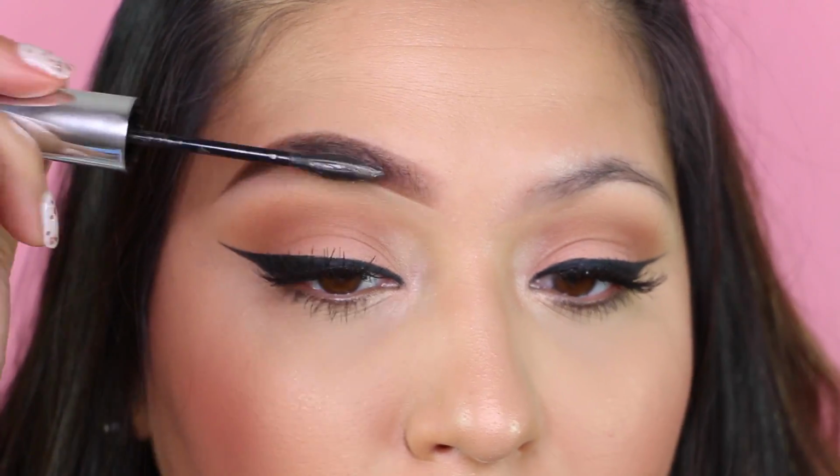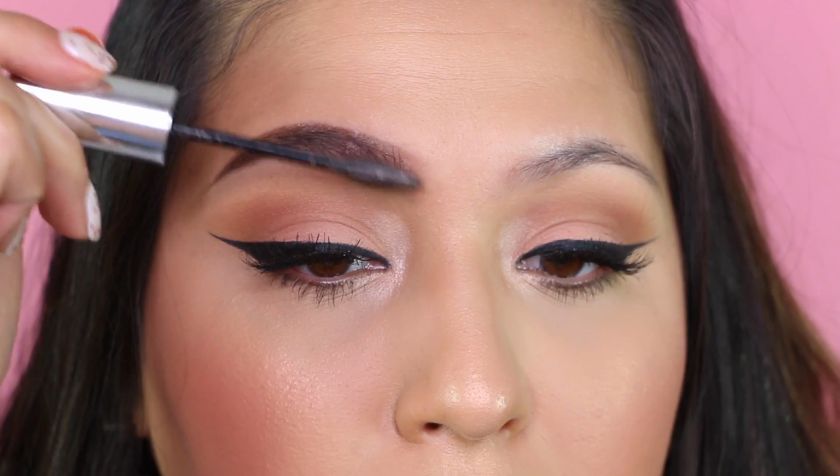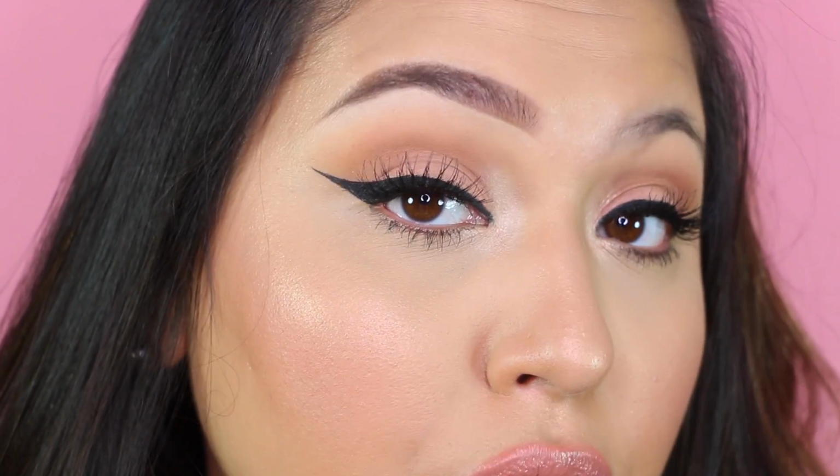And like I said, start from the middle and then start sweeping up right here. And that, folks, is my brow routine with all drugstore products. Whoop, whoop. So here's a little before and a little after.